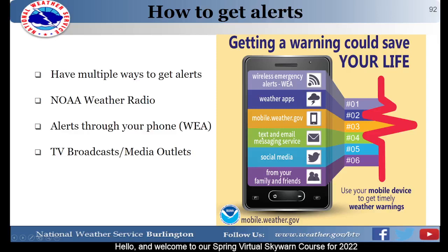Text and email messaging services are also available with different sites. And then you can also follow us on social media, although I would recommend that not be your primary resource, especially in active weather. We might not be able to interface with you on social media on such a regular basis. So it's okay to have social media, but maybe not as the primary one. And of course, you're going to have friends and family that can let you know as well, be in communication with you, make sure you're okay and all that.